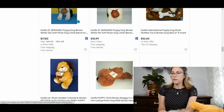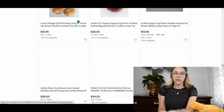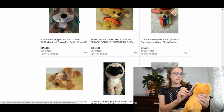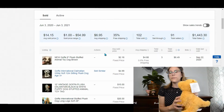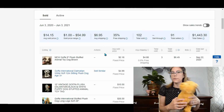None of these look like the one we have so far. Okay, so I wasn't able to find this exact item under either the availables or solds.